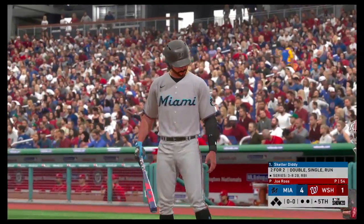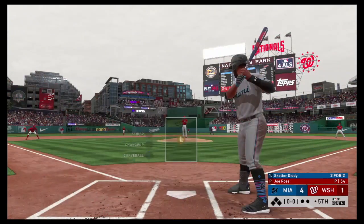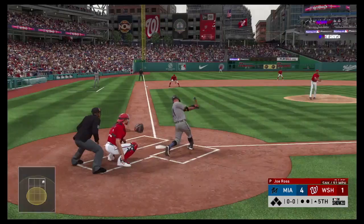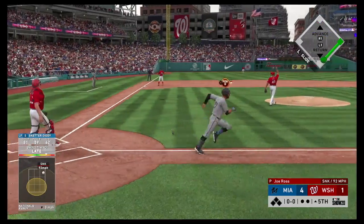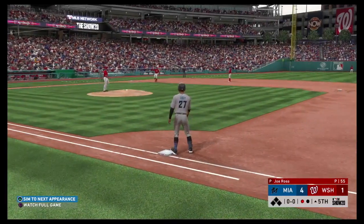New inning set to get underway. And next will be a speed threat in the form of outfielder Skeeter Diddy. First pitch of the at-bat on its way. This pitch is popped up. Hartley waits on it. And he hauls it in for the first out of the inning.